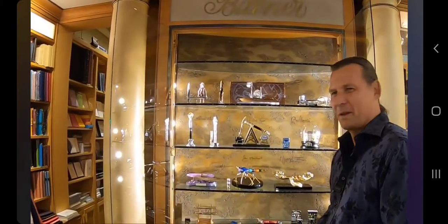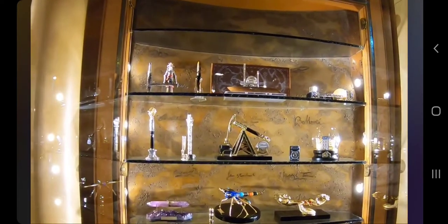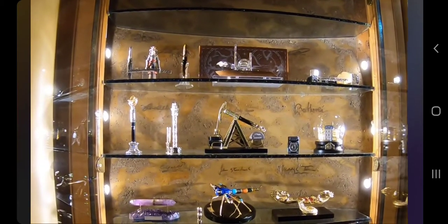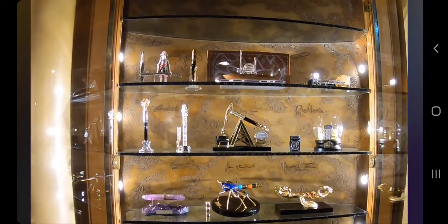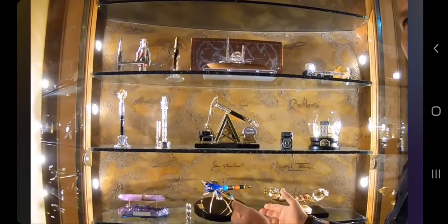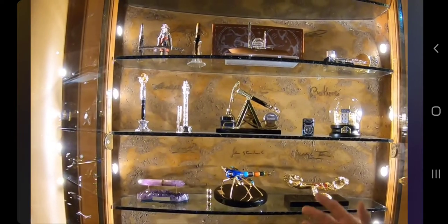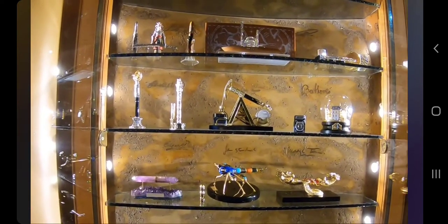Let's get right to it. This is an amazing display, and I think I'm going to let Marc point a few highlights out, and maybe we're just going to go right to the centerpiece right here, the Alebrije, and I'm going to let Marc explain a little bit more about the piece.